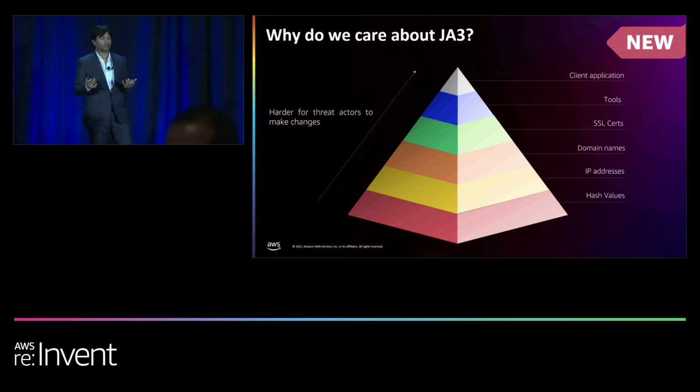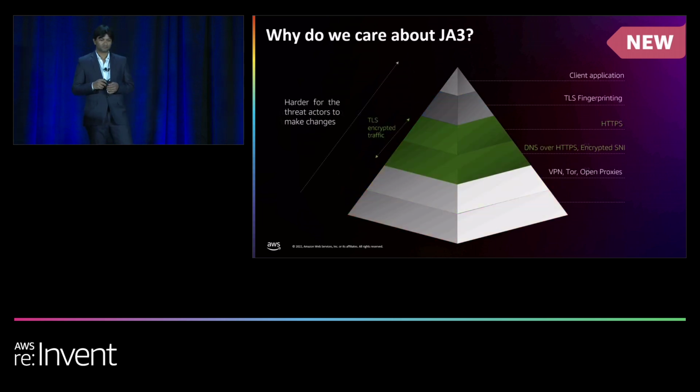But the big question is, why do we care? If you look at this pyramid bottom up, it tells us that it is relatively easier for the threat actor to change the hash of the attack tool or use a different IP address or a domain and continue with the attack in an attempt to outsmart you. But it gets difficult for the malicious actor to make changes as you go up the pyramid. And as you encrypt the traffic, it further obscures the activity. Hence, we need to shift the focus to the top of the pyramid. Once you get into the client applications and the tools that they use, it is difficult to change that. And that is why we focus a lot on identifying the tools. JA3 sits at the tools layer, and you map the JA3 fingerprints to the client applications.